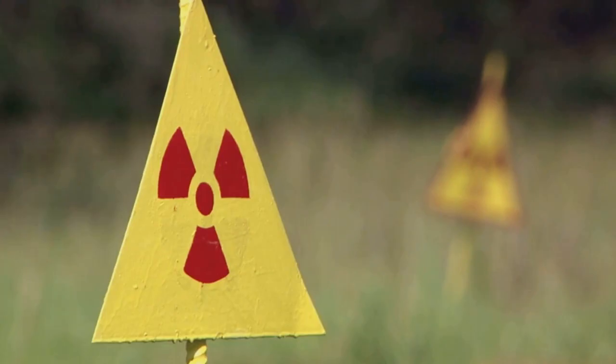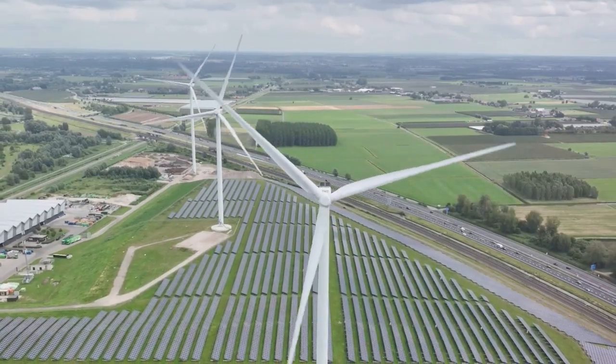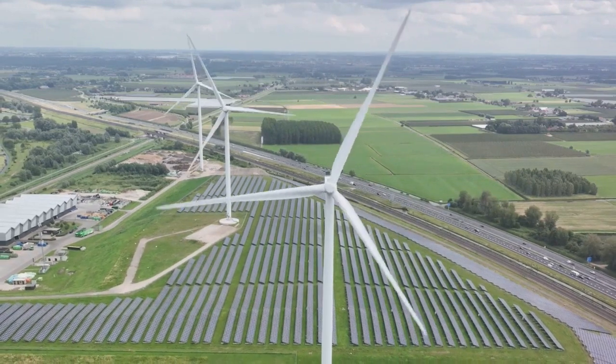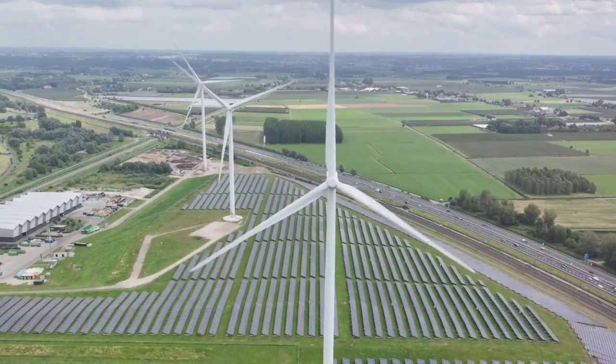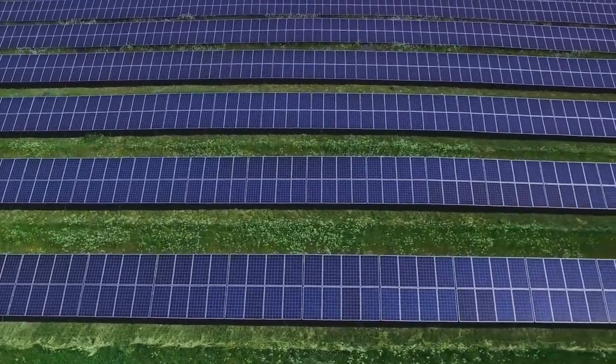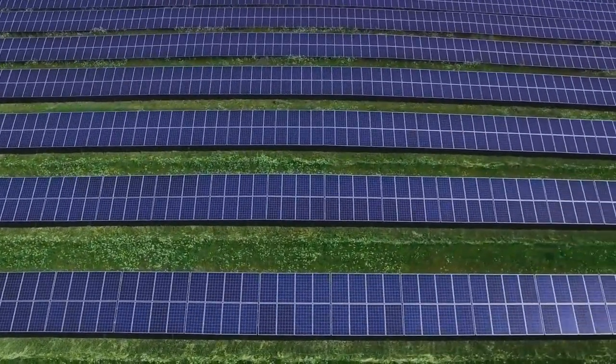It's a delicate balance. As we move forward, it's critical that we continue to explore safe, sustainable ways to use this incredible source of energy, while also mitigating its risks. It's a daunting task, but one that holds the promise of a cleaner, more efficient energy future.